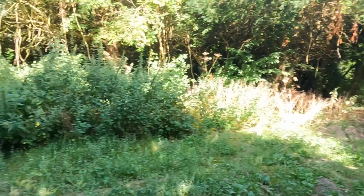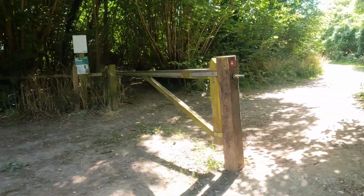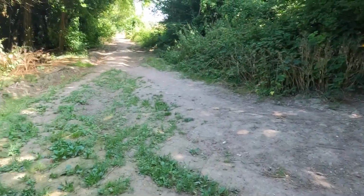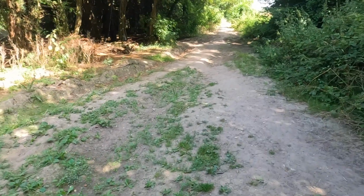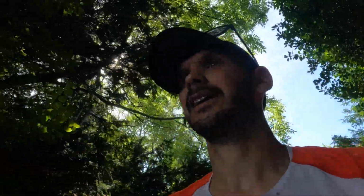This is good fun, but as you can see, 1, 2, 3, 4, 5, 6 ways of going. So if you were just trying to wing it, it'd be quite tough. So I just have to use the phone like that and just, just fell down the hole. Took a breath away, wind in me. Yeah, got about 2k to go, so I'll catch up with you shortly.